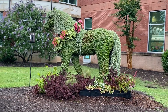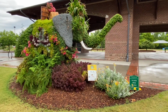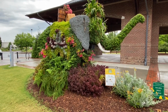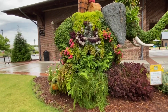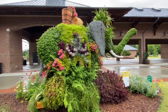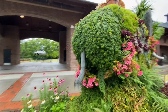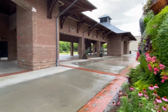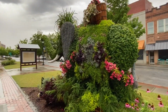It's so pretty. So over here in front of the Uptown Market, we have Malik, however you say it, the mama elephant. And I love that she's got a basket on her this year. That is so pretty. Oh, yes. She is gorgeous.